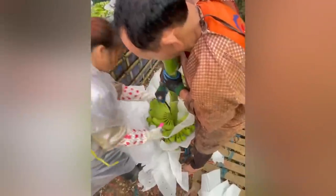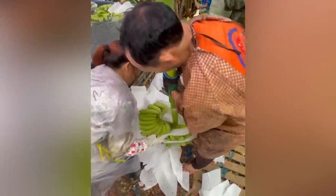Bananas. Everyone loves bananas. They're one of the most important food crops in the world, with over 125 metric tons produced worldwide every year.